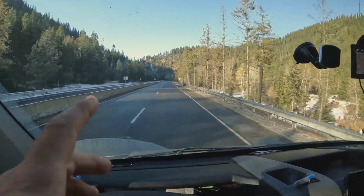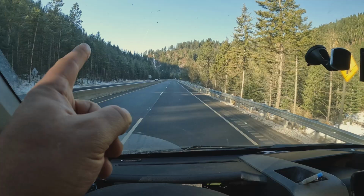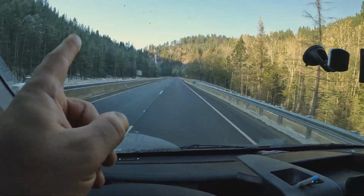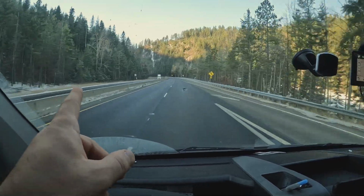Guess what this road is? It's black ice. Right lane is somewhat okay. This, very crystallized. When the sun hits that thing, man, it looks like a black diamond.